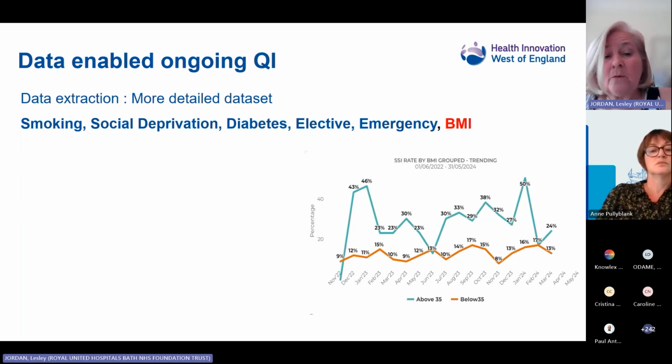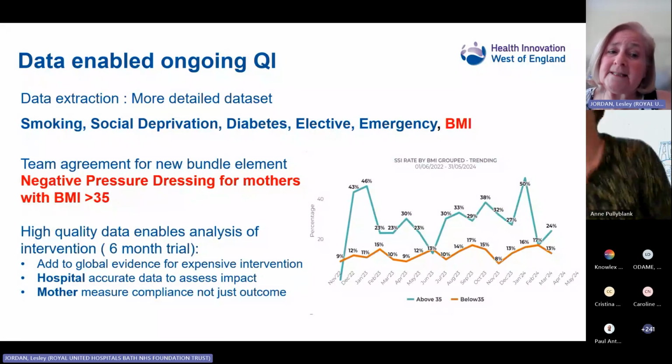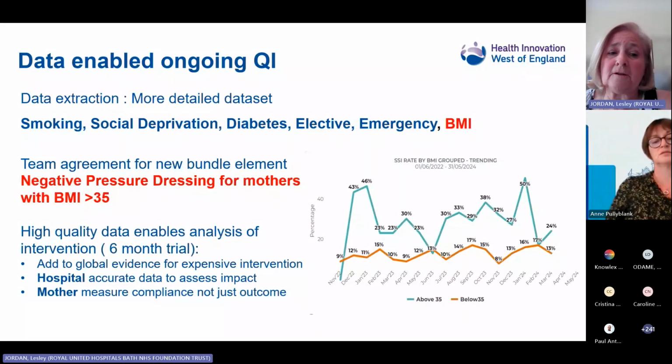So our next step then, this is enabling us to now carry on with further work, and we've had a team agreement across all of the acute trusts to implement a negative pressure dressing for mothers with a BMI above 35. And this is a nice recommended intervention that we didn't do initially because we wanted to do the simple cost-effective measures first, and this is an expensive intervention.